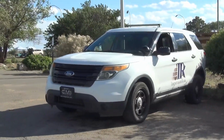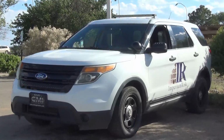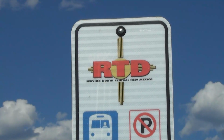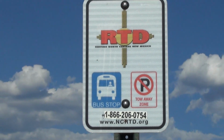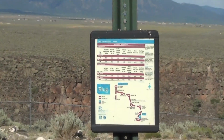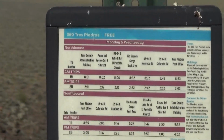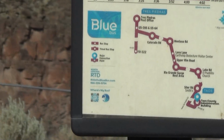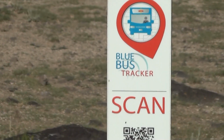I didn't see a sign about overnight parking, but I asked the officer that came out of this car, and he said you're allowed to stay here 48 hours. And check this out, they have a bus stop here that I guess goes between here and Taos. It has a schedule right there. So if you're staying in a motel in Taos and you want to come out here to see the gorge, you can do it with the bus.